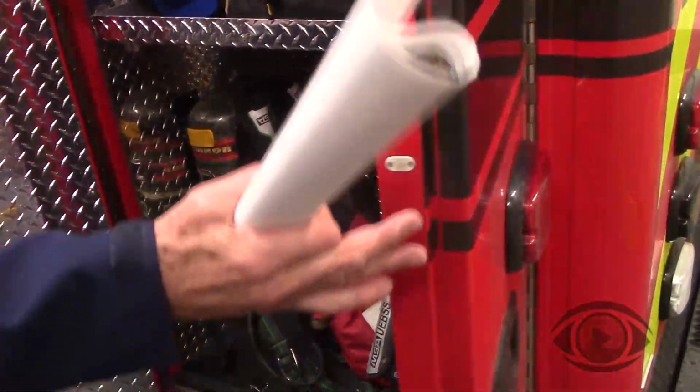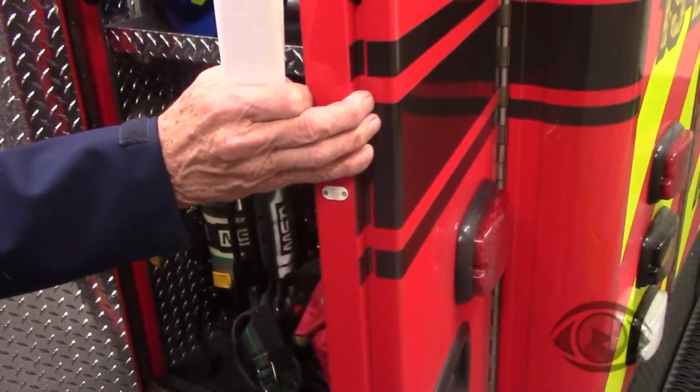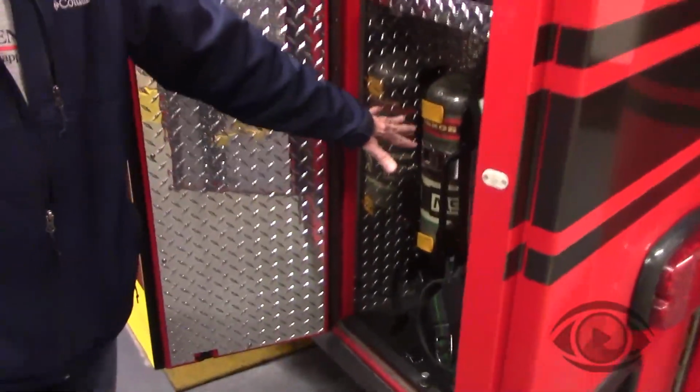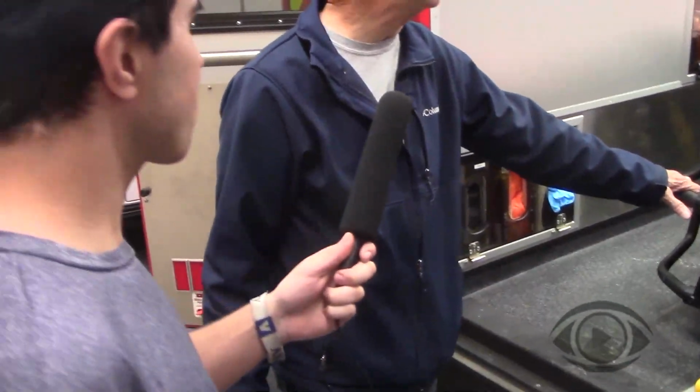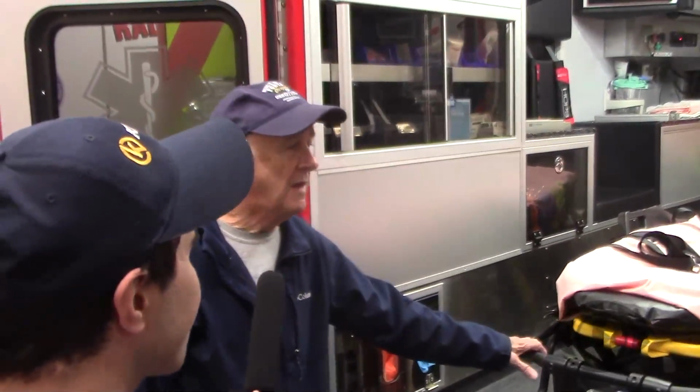How do you know how much air you have before you run out in those masks? There's an alarm on there when it gets down to about 30% of the cylinder. So it gives you about 4 to 5 minutes to get out of the building or the environment that you're in. All the ambulances are basically equipped the same.